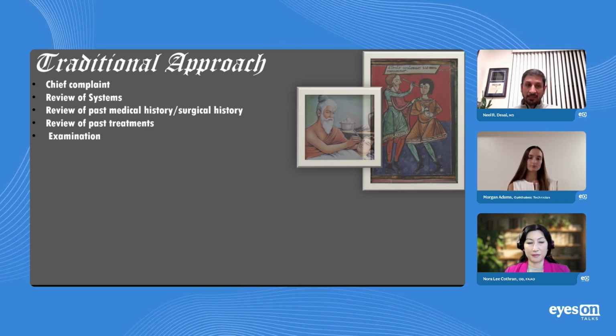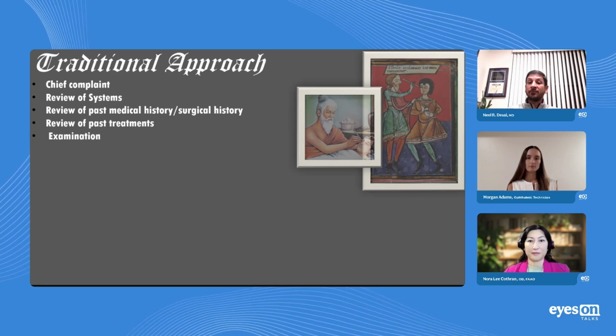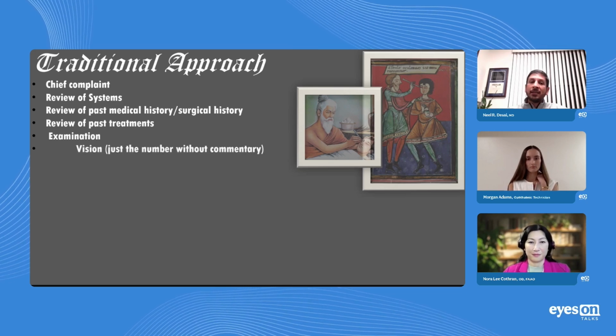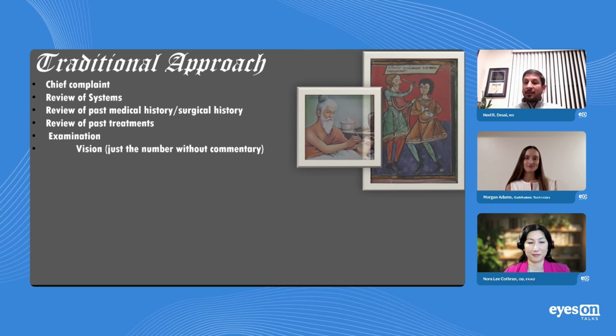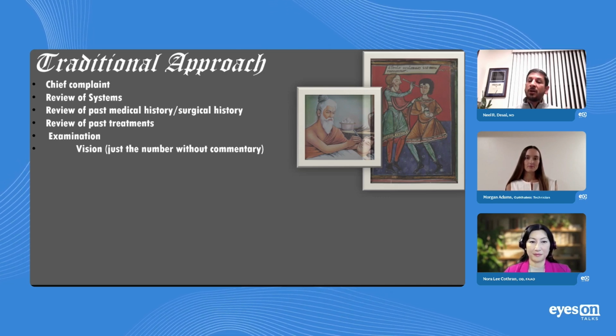I am looking for something different. And they need to start to open their mind psychologically to a different treatment paradigm, a different treatment regimen. Our examination historically used to basically take a vision. It would be a 20/20, 20/40, whatever the vision was, but there'd be no commentary.